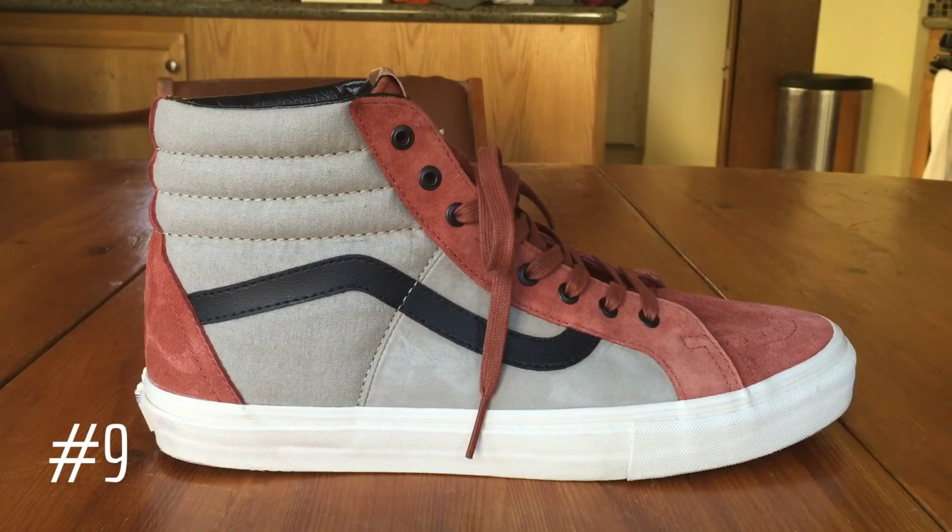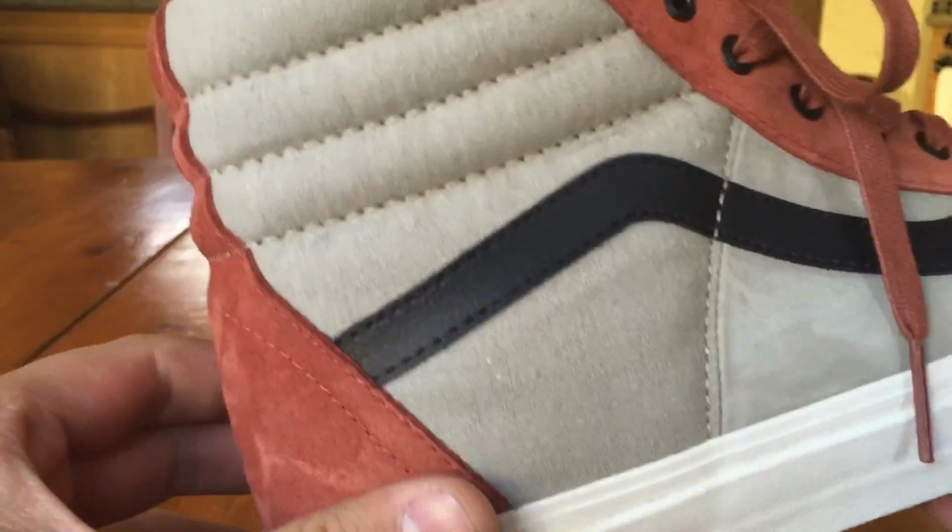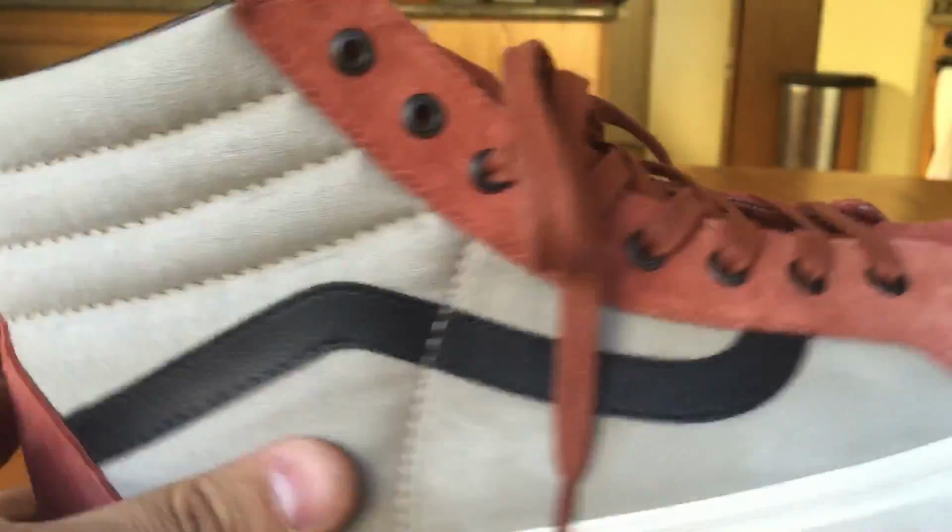Taking it back a little bit earlier on in the year with a March release, we have the Vans Vault x DQM Brownstone Skate High 46LX coming in at number 9. This particular colorway, I think it was a red brick Brooklyn Brownstone, was one that I could not pass up. A color that you don't see very often, and I think the combination with this grayish taupe color was just perfect.